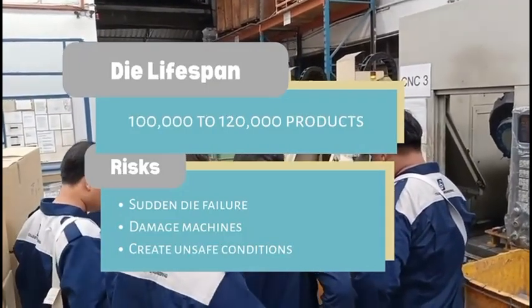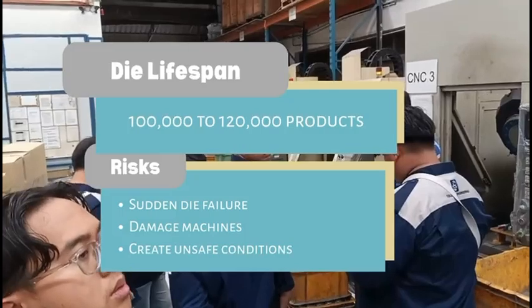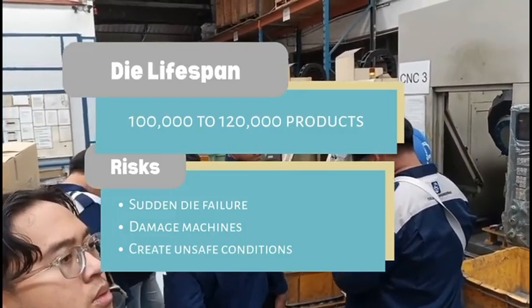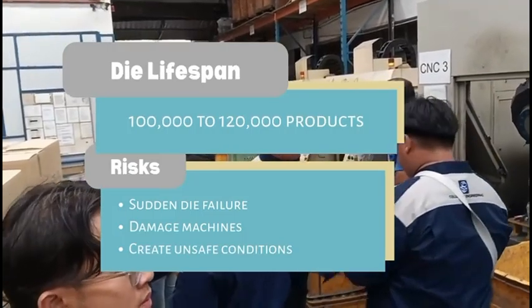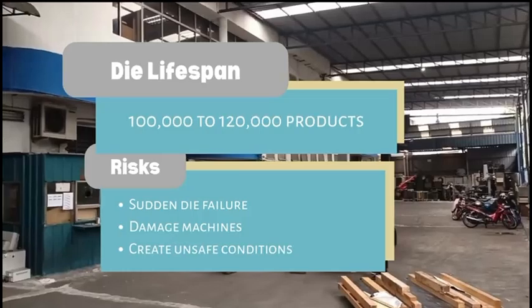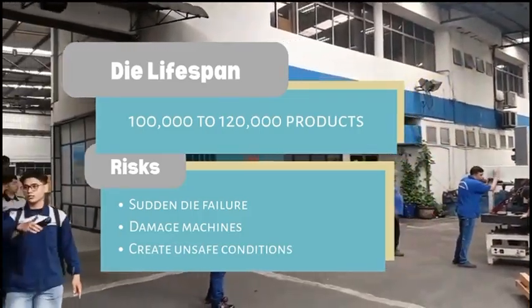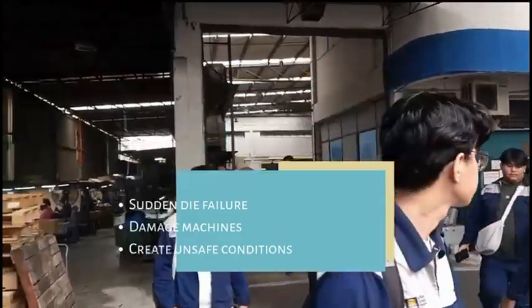Ignoring this can also lead to larger cracks or sudden die failure, which risks damaging machines and putting workers in unsafe conditions. Together, metal splashing and die wear create a constant challenge in die casting. If not properly managed, these problems can lead to downtime, wasted resources, and more importantly, danger to workers.